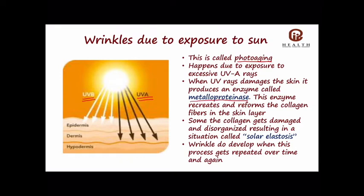This enzyme basically recreates and reforms the collagen fibers in the skin layer. Now, some of these collagen fibers get damaged and disorganized, resulting in a condition called solar elastosis. Wrinkles do develop when this process gets repeated over and over again.